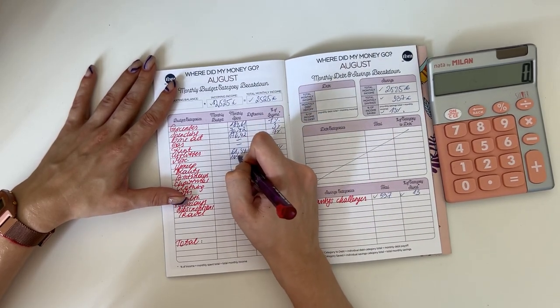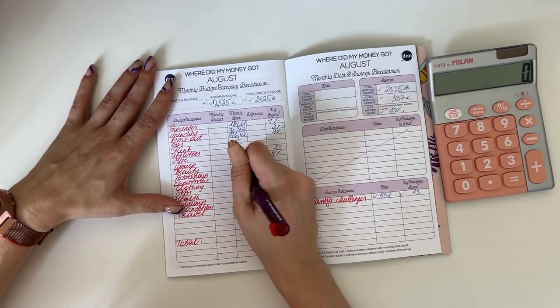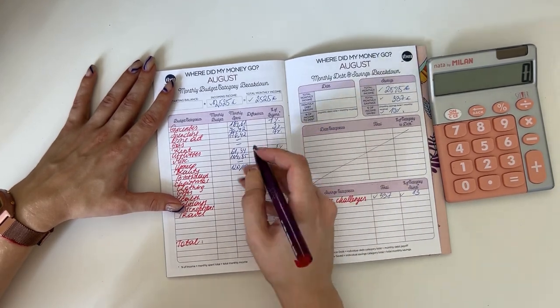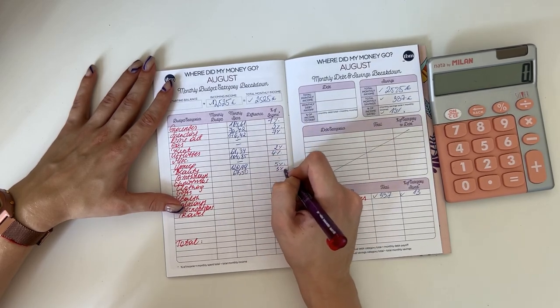Utilities was 61.34, which is 2%. Miscellaneous was 104.85, which was 4%. Nothing in upkeep. Beauty was 120 euros and 99 cents, which is 5%. Birthdays was 67 euros and 50 cents, which is 3%.